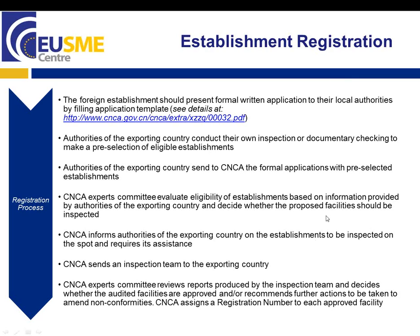It means a delegation of experts from China will come to you and do a 1-2 day inspection of your facilities. China will inform the health authorities of the exporting country about the delegation and coordinate the visit. After you have been visited, the experts will go back to China, meet again, and decide whether your facilities are approved. In case they are approved, you will be assigned a CNCA registration number that will allow you to export to China. In case there is some non-conformity, you will have to go through a re-inspection after doing the necessary corrections. Of course, it will delay getting your establishment approved.